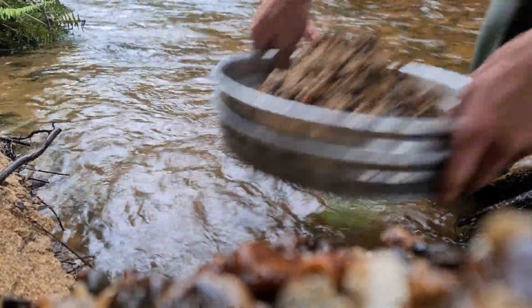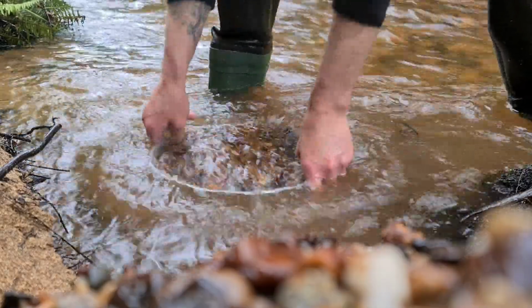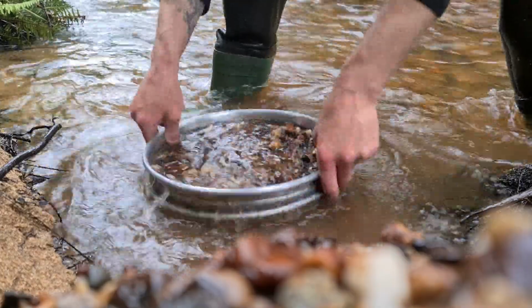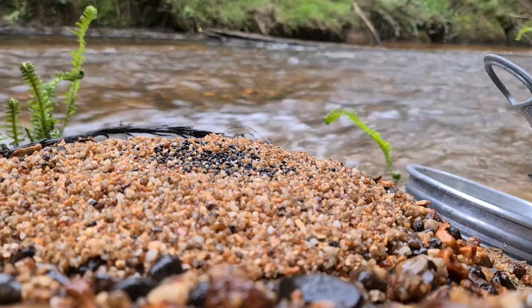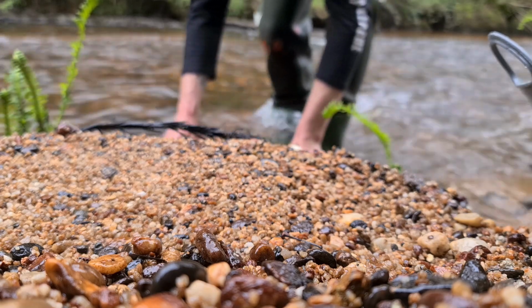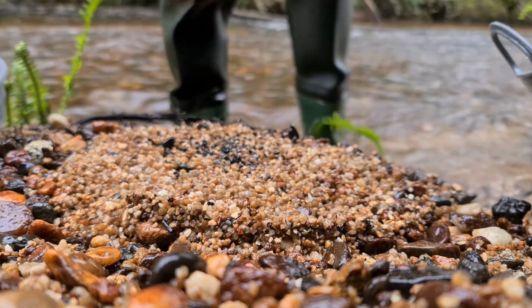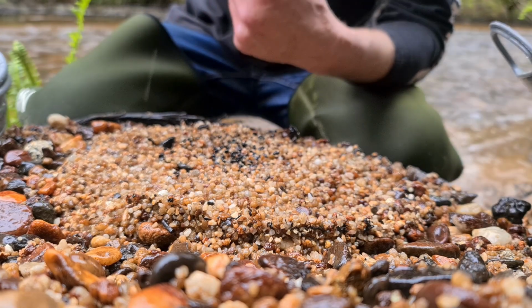Nice classified down material. A couple of little topaz. We'll take it. I know, want to see it.